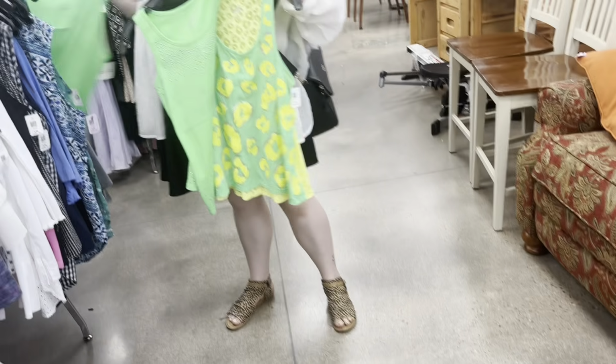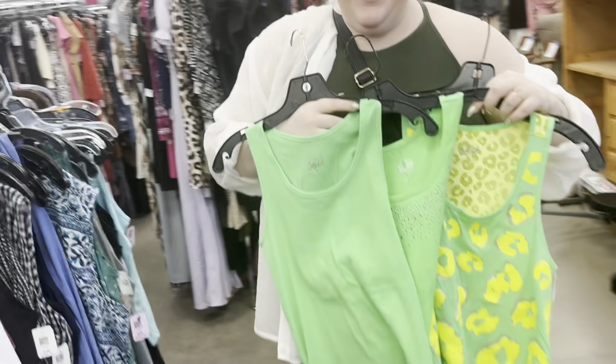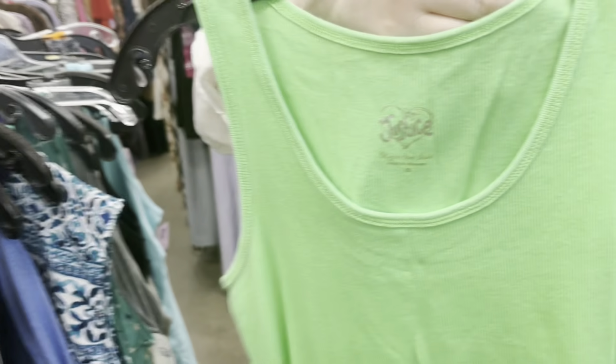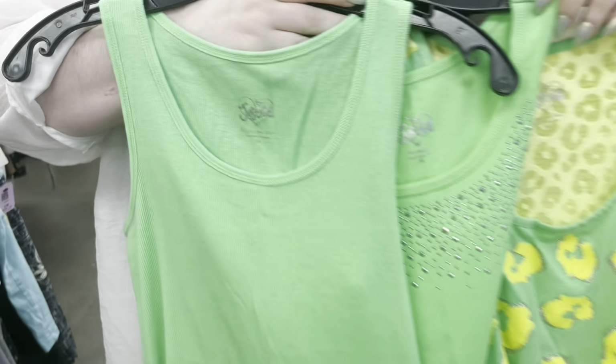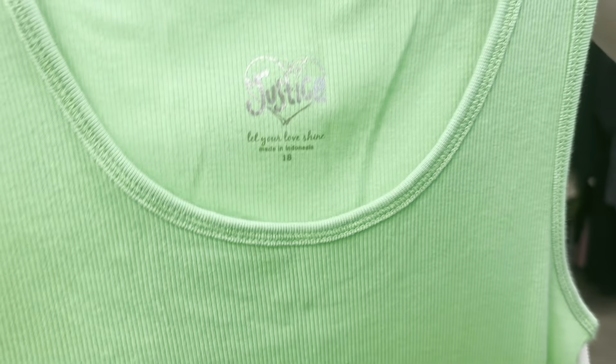Perfect ones. Then we had some great Brat summer items for you, and this was a bit earlier in the summer, so very apropos. These ones are interesting, and I wanted to show this to you because these are from Justice, which is a girls brand. So these are a girls size 16, but at this store they had put them on a rack with ladies size 16, with the women's.